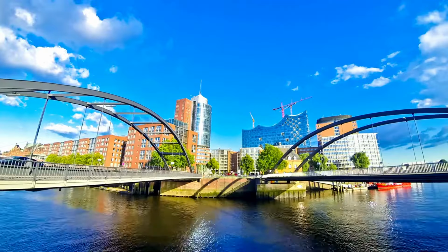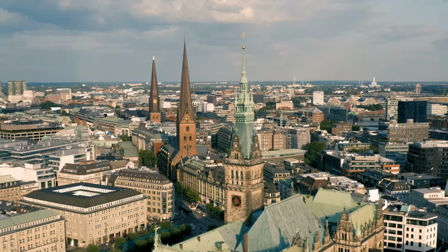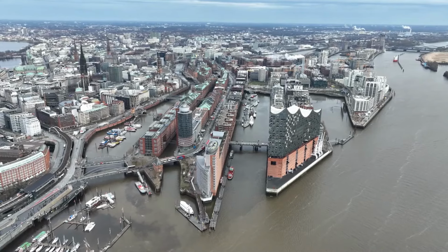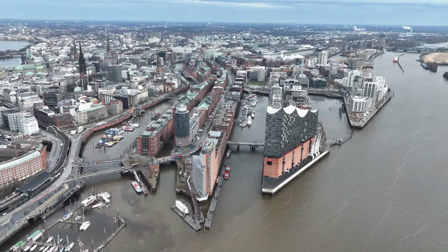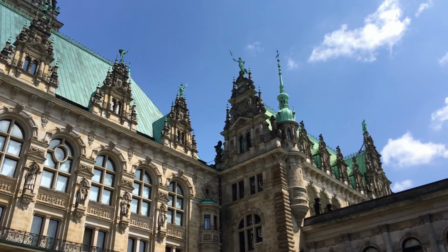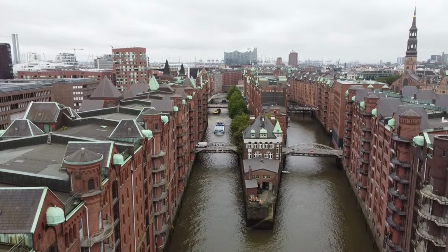Let's dive in. Speicherstadt is nestled in the heart of Hamburg, Germany's second largest city and busiest port. It's located in the HafenCity Quarter, just south of Hamburg's historic city center. To put it in perspective, if you're standing in Hamburg's famous Rathaus or City Hall, you're just a short 15-minute walk away from the northern edge of Speicherstadt.